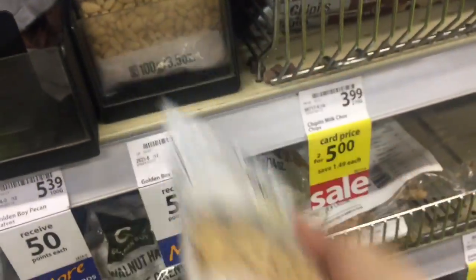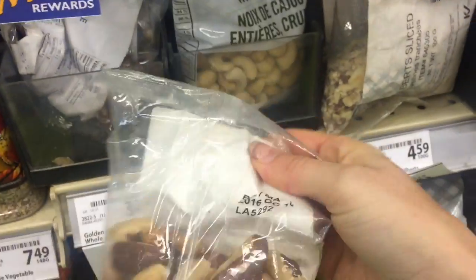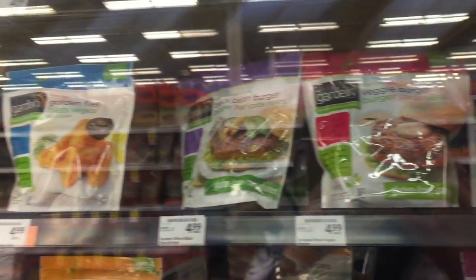Pine nuts. I'm gonna make some Caesar dressing with this, I think, and they are expensive, but every once in a while I like to have variety in my food, so I'll get those once in a while. And my Brazil nuts. I ran out of those, and those are great for selenium. You just need one a day, and I'll throw one or two into a dressing.